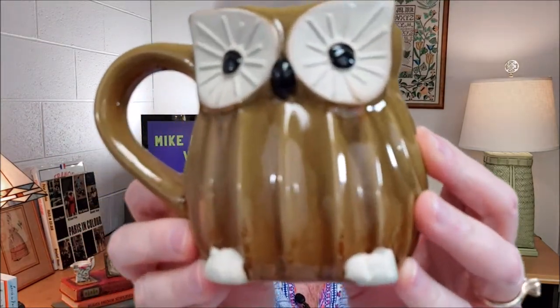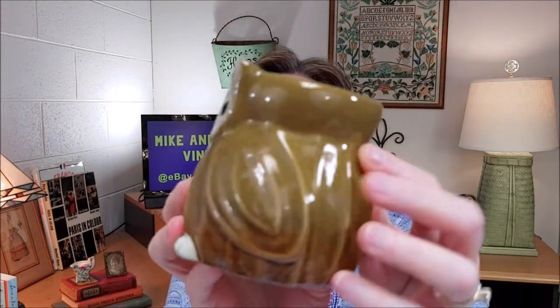I have this vintage from Cracker Barrel, this cute owl. Look at that. How adorable is that? It's kind of that harvest gold look, you know, that was so popular in the 70s. Oh my goodness. I just love him. See, Cracker Barrel, how about that?